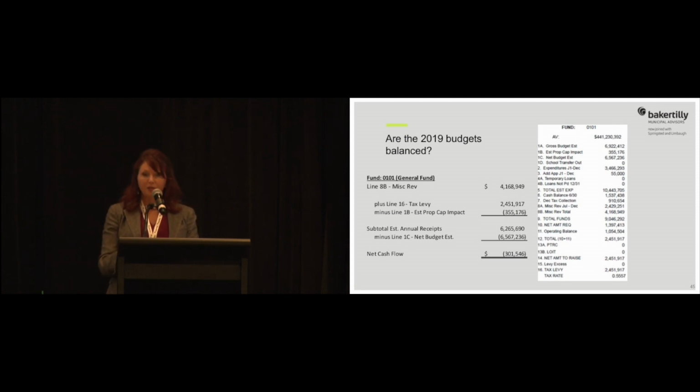Now, when I prepared this, I didn't have 2019 actual that's sitting out there on the DLGF website. So I just, for purposes of this example, used line 1B. But if you're going to go home and do this or go back to your office and do this, please use the real circuit breaker that's out on the DLGF website. So that leaves me with total estimated annual receipts for 2019 of $6,265,000.